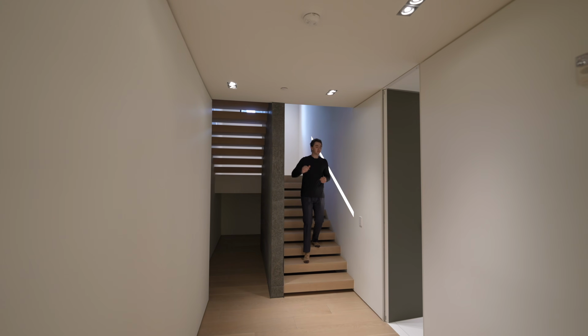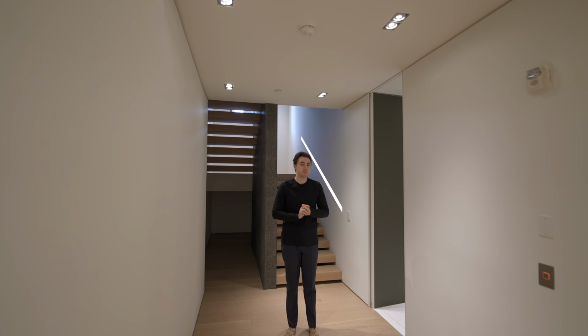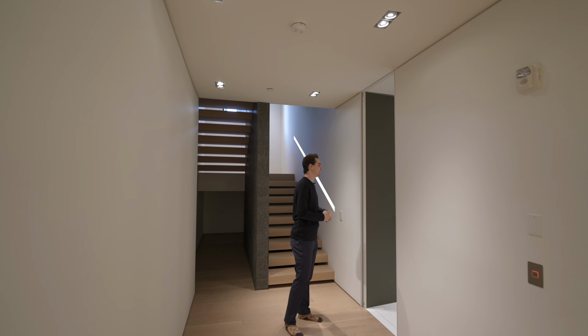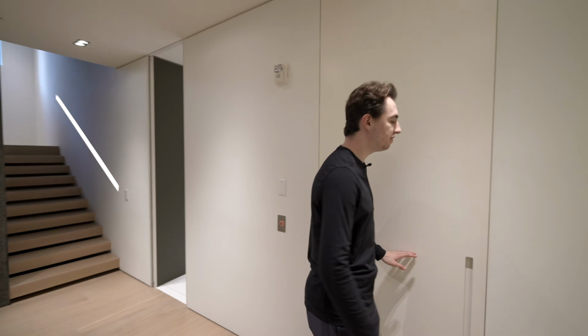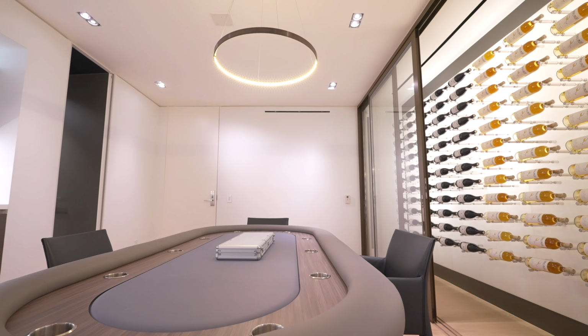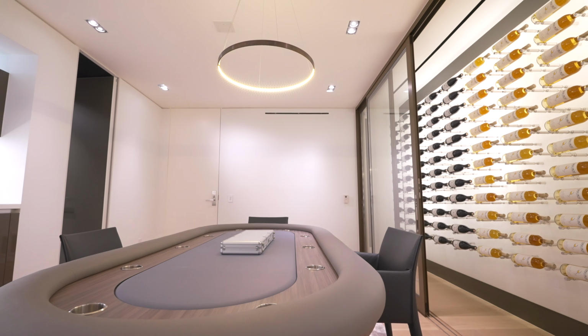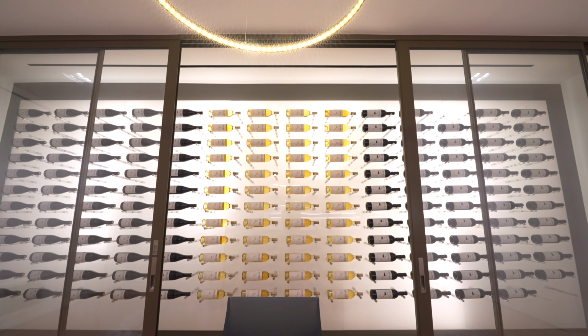Coming down your floating staircase, we've just made it down to the lower entertainment level. Directly on my left-hand side, this is your powder room, which has the floating vanity, and of course it also has that floor-to-ceiling mirror detail. Elevator on my left, and if we go straight ahead, this is it. This is your entertainment space, your poker area. You've also got the wine wall positioned right in front of me. I mean, how cool is this?